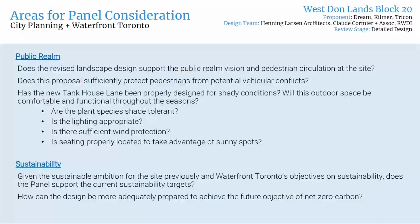At the public realm, does the revised landscape design support the public realm vision and pedestrian connection, circulation at the site? Does the proposal sufficiently protect pedestrians from potential vehicular conflicts? And has the new tank house lane been properly designed for shady conditions? Will this outdoor space be comfortable and functional throughout the seasons, including things such as the plant species? Are they shade tolerant? Is the lighting strategy appropriate? Wind protection, and also seating.